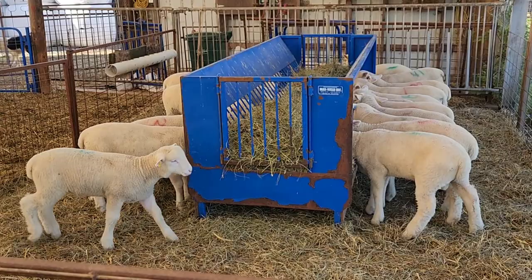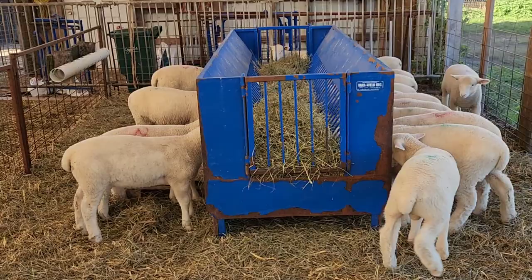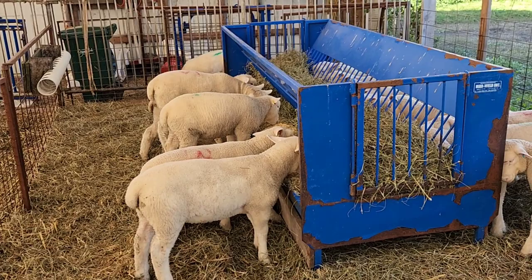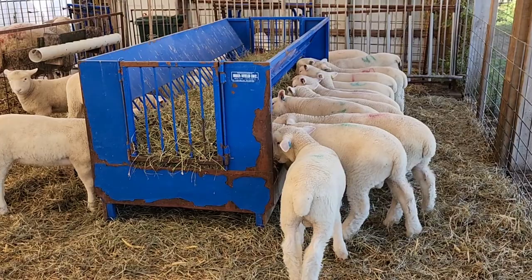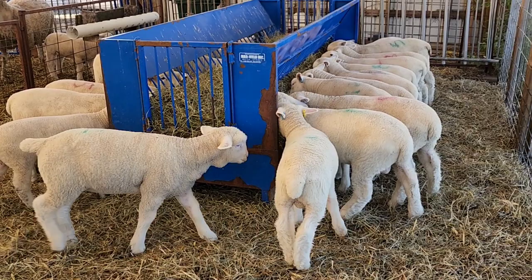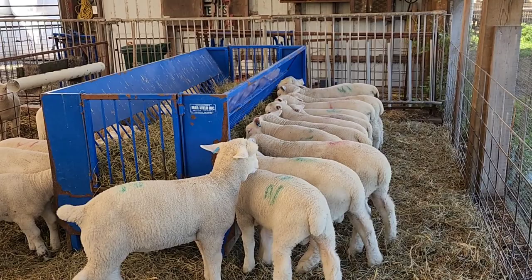And you see, if the lambs see one doing it, they all follow along. So the first groups usually start eating a little bit later because they have no one to copy. But once you get a few going, then all the others in the pen are quick to follow. And it will get to the point where we might have to add a second creep feeder so that they can all fit on at once.